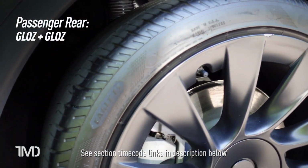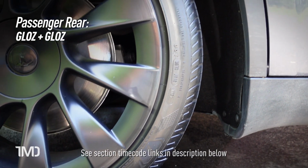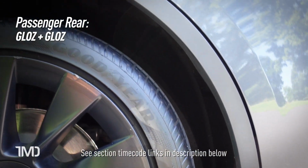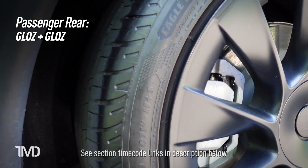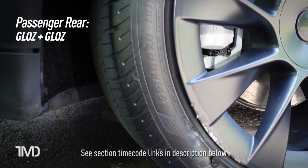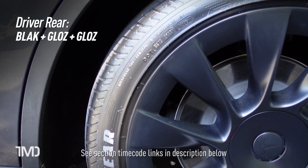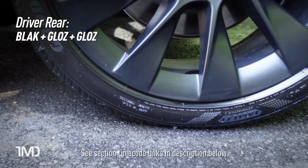And sliding over to the rear passenger tire with 2 coats of Gloz. Again, very nice. Now we're getting even shinier with the 2 coats of Gloz instead of just the 1. And finishing up with the rear driver's side tire with 1 coat of black and 2 coats of Gloz. Definitely the deepest black and the glossiest finish. You can almost see yourself in the finish.